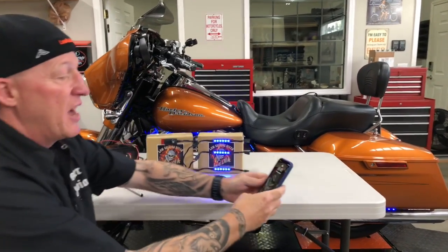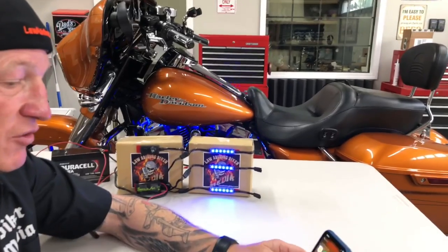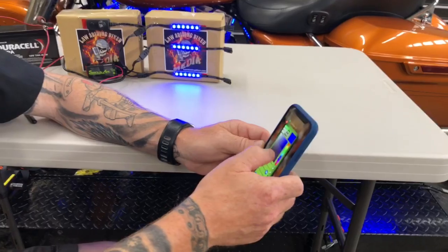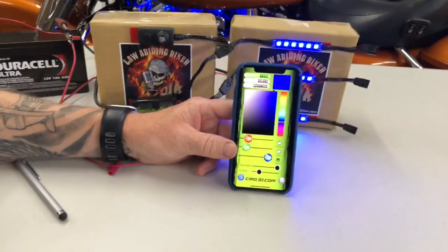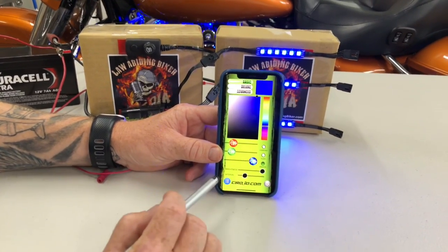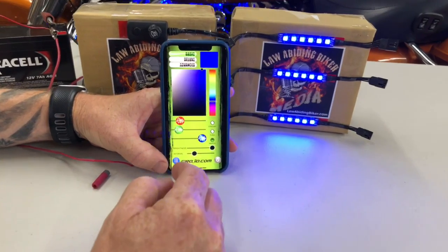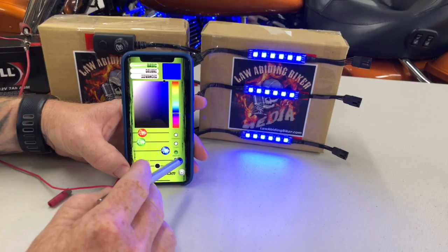So with that said, I'm going to dive right into the Ciro 3D app. Let me get it up and going here. This is exciting. I'm the only other one in the world besides them to have this app. So you won't have this functionality in your app yet, guys. Just be aware of that. It will be rolling out and it will update in your respective app stores. So this is the app.